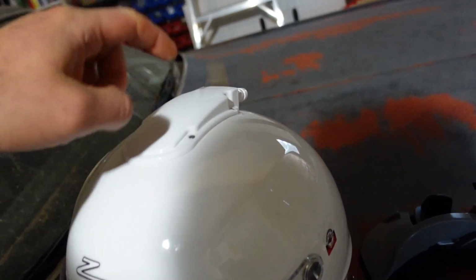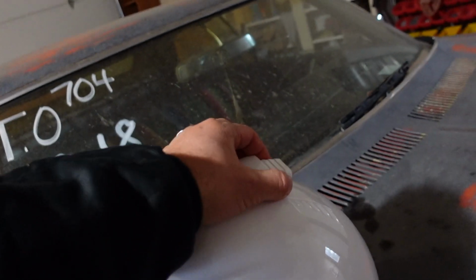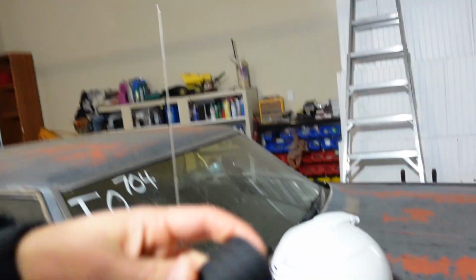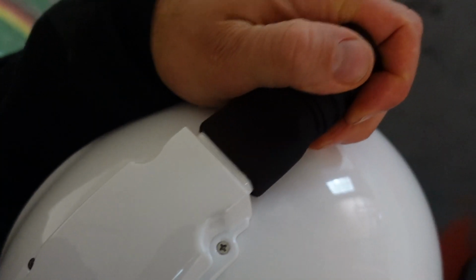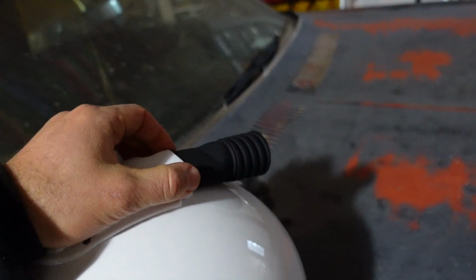Back to the helmet. With this low profile air intake, you do need to run an adapter to hook it up to the air pumper. So Zamp sells a little adapter here, and it just slides right on there, so you can hook it up to the Rugged Radios air pumper.